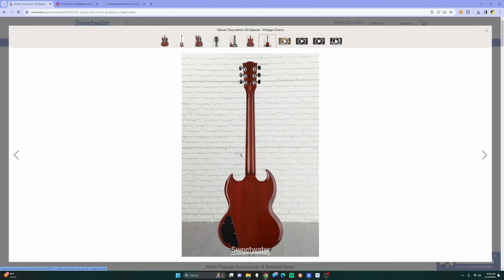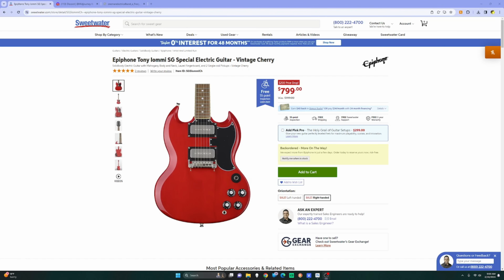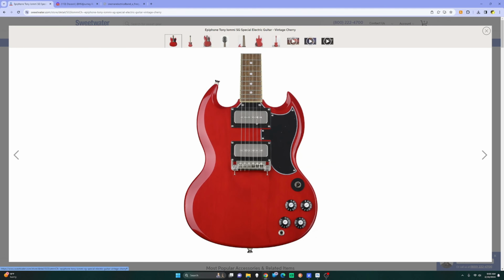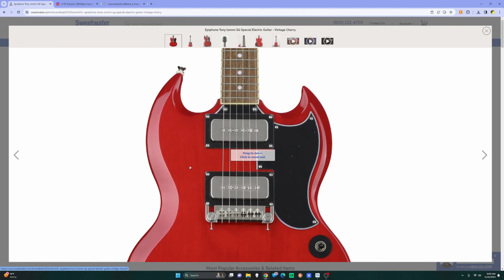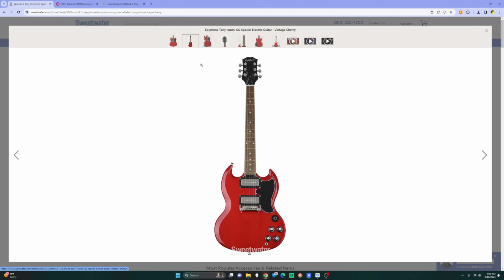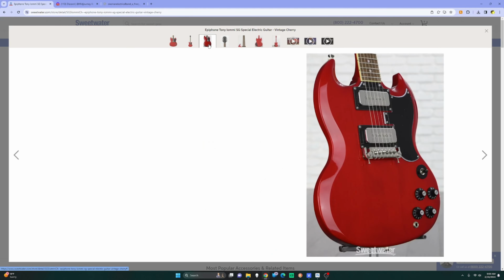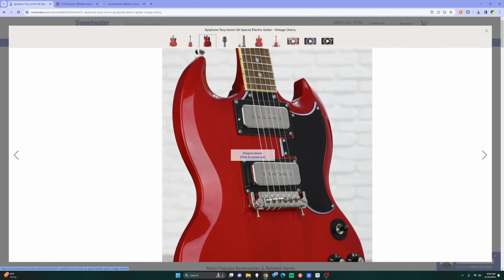Now, let's look at the more accessible Epiphone Tony Iommi Signature SG Special. These are usually about $999, but I caught it on sale and saved a couple hundred. It gets the classic SG lines right, but remember this model features a two-piece mahogany body. This one also has Indian laurel for the fingerboard, while the Gibson has rosewood. Of course, both woods offer smooth playability.